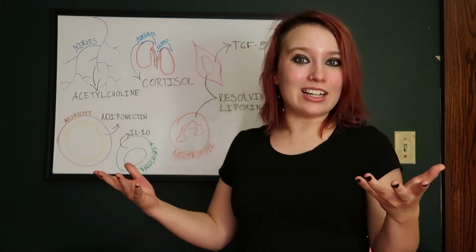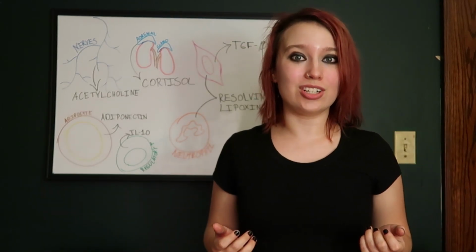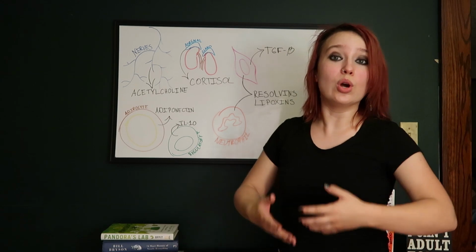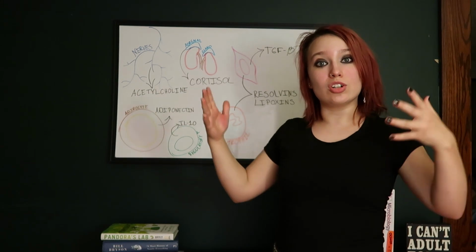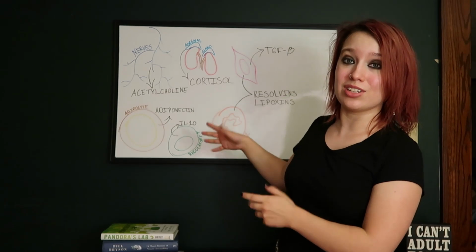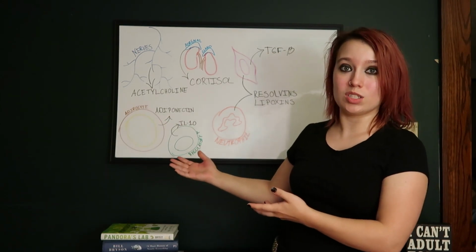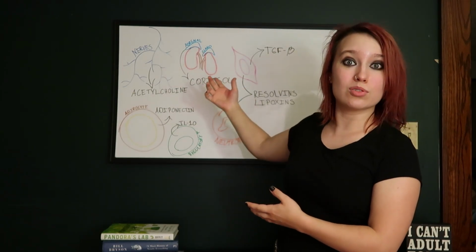Okay, so there's actually a lot more cells and molecules involved in stopping all of this inflammation than just some ticked off nerve cells. So as we can see, nerve cells are going to be one of our cells that are going to produce a molecule. Here I have acetylcholine depicted that's going to start to suppress inflammation. But we can see there's a lot of other players involved in controlling and stopping inflammation once it really ramps up. We've got adipocytes that are going to produce this adiponectin. We've got our adrenal glands coming in to produce cortisol.